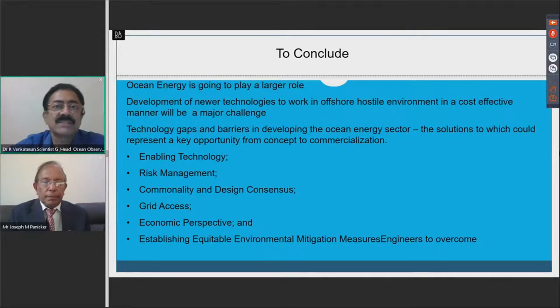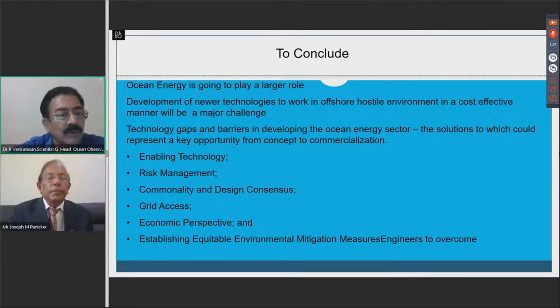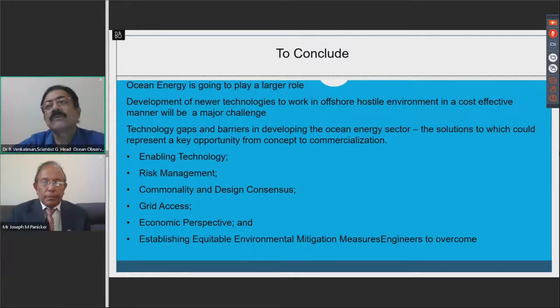I have not touched upon the Paris Declaration, where we are trying to look at alternate sources of energy. We need to look at this perspective: development of new technology to work in the offshore hostile environment. That is the biggest challenge for us. And there are technology gaps and barriers in developing this sector. First is enabling the technology, then risk management, that's very important, then commonality and design consensus, and grid access. How do you have the grid access and transport it? That again involves a cost. And the economic prospect aspect, and finally, establishing equitable environmental mitigation measures. That is what we have to overcome.